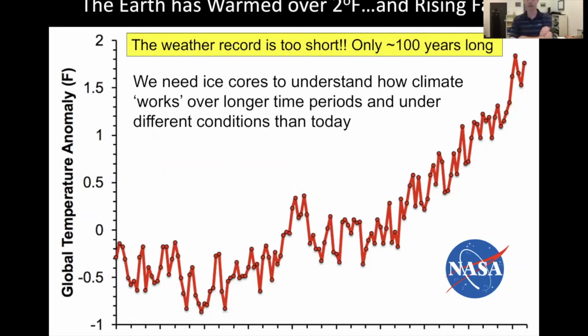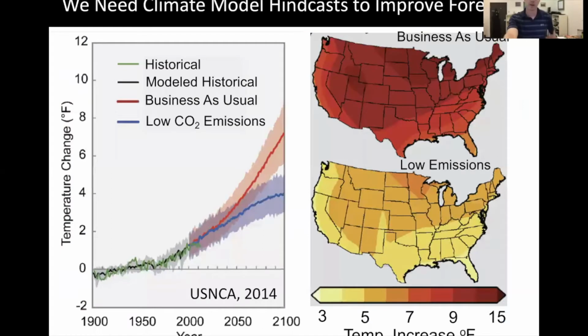So that far point on the right is the 2019 data point, which was the second warmest year on record behind 2016. And so far this year is shaping up to be another top 5 year. So we need these ice cores to be able to extend this back, not just 100 years, but 1,000 years or 10,000 years or a couple hundred thousand years, in order to understand how the climate system fundamentally works. The other thing that is really helpful about getting records in the past is that we can use those records of the past to make sure that our climate models are working well.